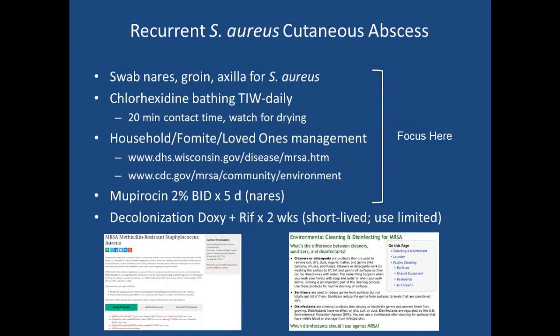Last year, our ID meetings had a wonderful study presented on the importance of fomites in recurrent boils. Doorknobs, keyboards, all this stuff. So I send people to two websites. One is the CDC right here. This is environmental disinfecting and cleansing for MRSA, the products that can work on household items to help decrease MRSA. It's a big deal. That's a nice, important adjunct to how we manage.